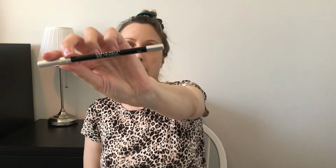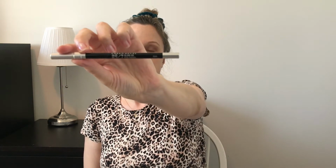Next will be my eyeliner, and this is by no means a clean beauty product, but it is cruelty-free. It's the Urban Decay 24/7 Glide On Eye Pencil. Now I have this one here in Zero, which is their black shade. I have been using these Urban Decay eye pencils for so many years. I gotta say it's almost 15 years now. And they have never let me down.